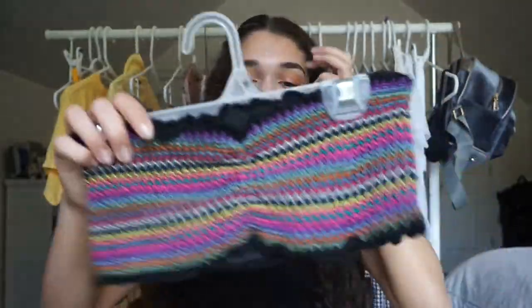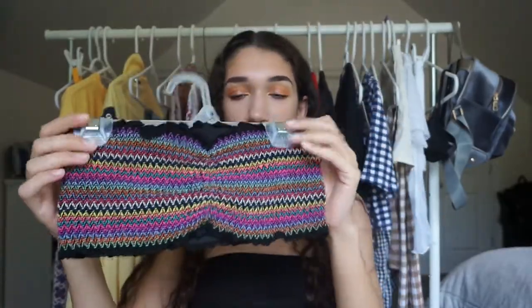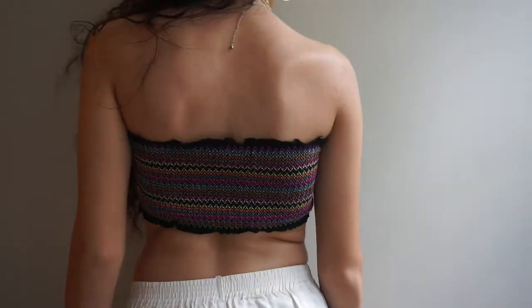So next is this cute little, what would I call this? Tube top, I guess? It's like a little bandeau tube top thing. It's like this very stretchy, ruffly material. I really love the rainbow threading on it, and I actually got this at a thrift store as well, but it's Forever 21 brand, and I think this would be so cute with a pair of shorts, or a little skirt. It's just so cute. It's perfect for the beach too.